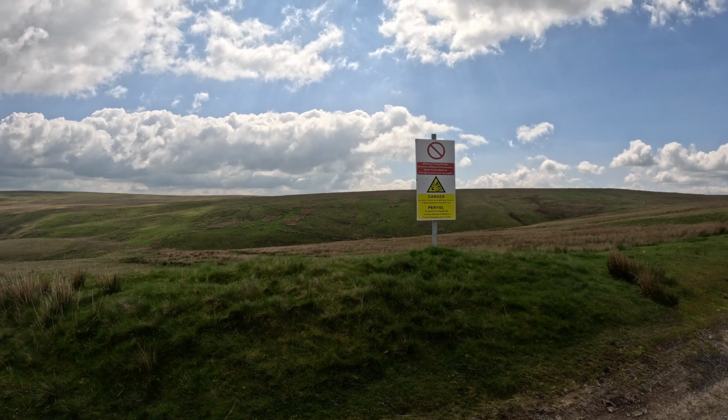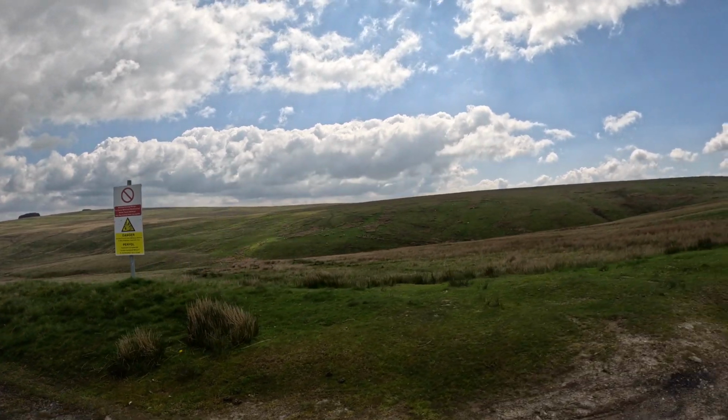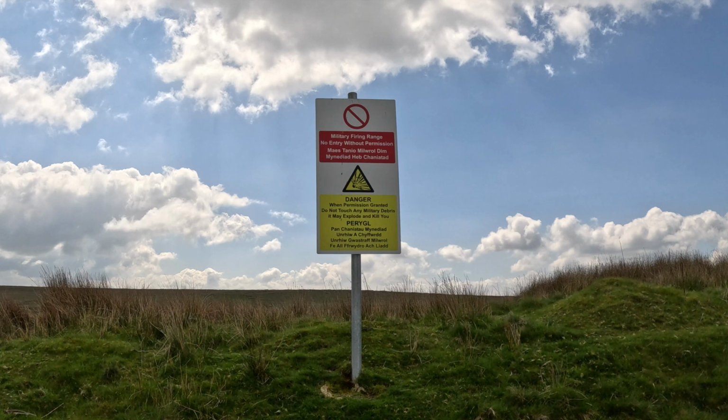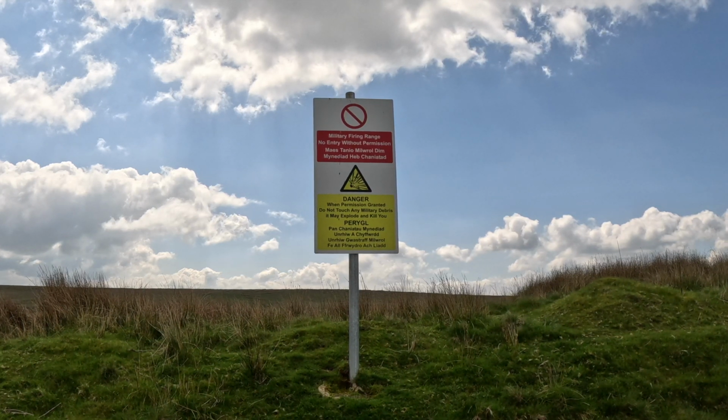As you drive through Sennybridge, you won't be able to miss these frequent signs. They warn of not entering without permission due to the military firing range. Once permission is granted, it still warns of not touching any military debris, as it may explode and kill you.